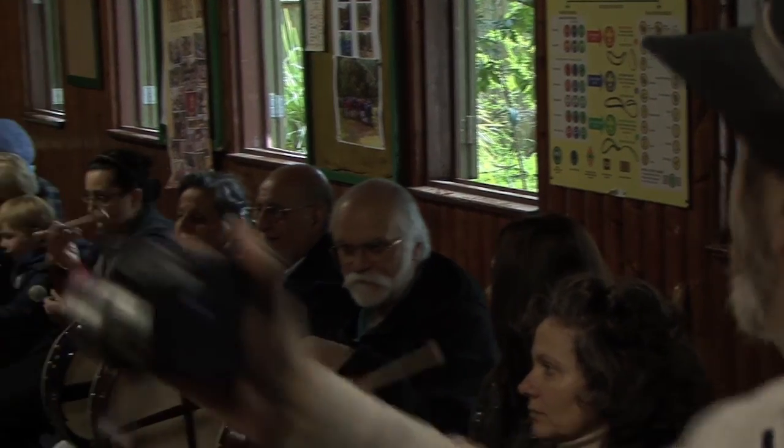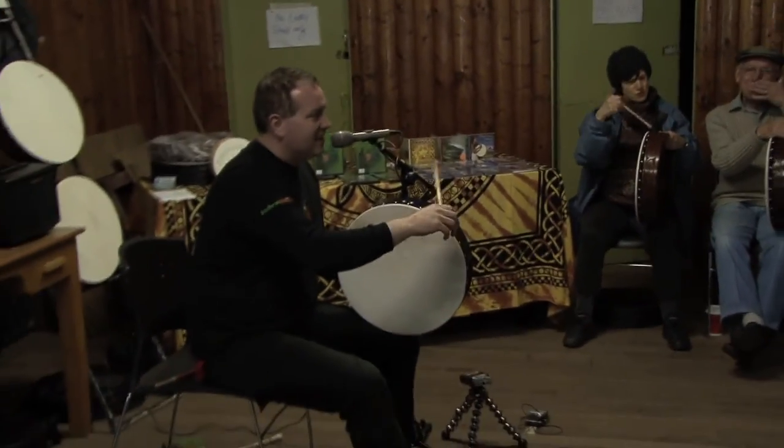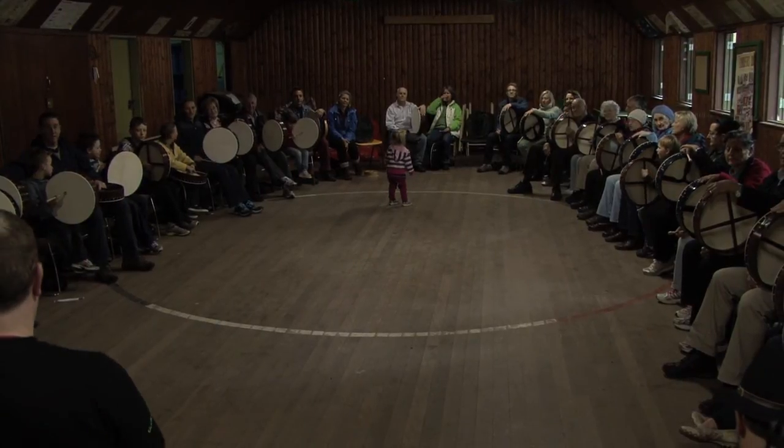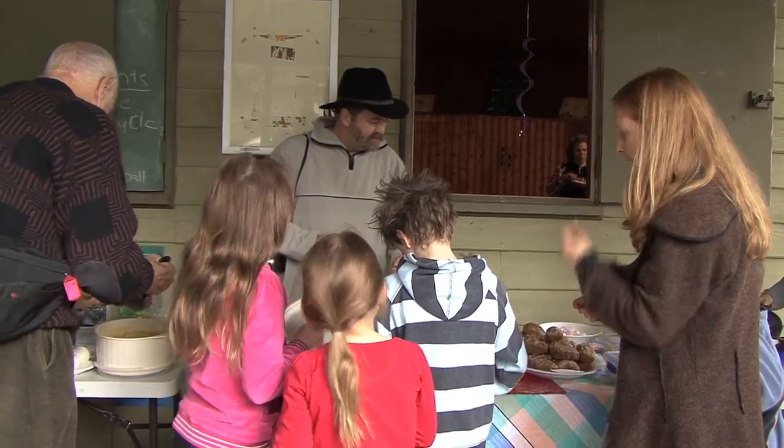Well done everybody! Give yourselves a clap. Excellent! Really, really good. Well done, guys. The Celtic Drum Workshop is finished. How would you rate it? I think it was excellent. In fact, everyone was getting into it. They all had fun and they all sounded like they had rhythm, which was amazing.